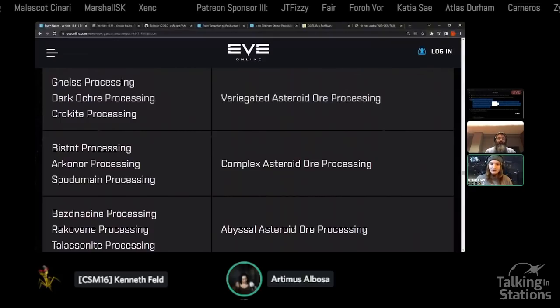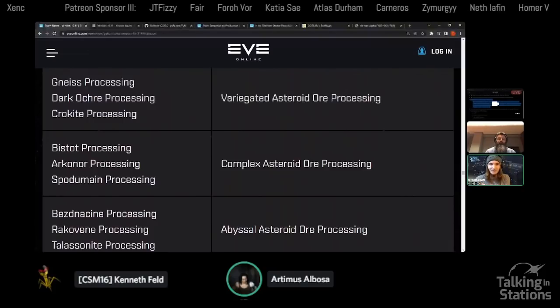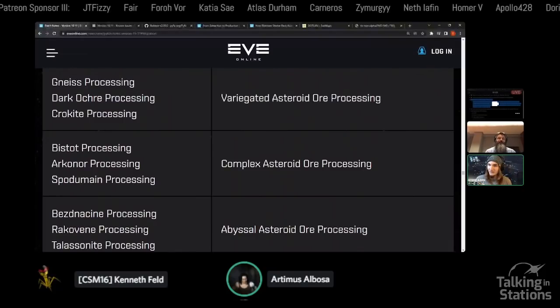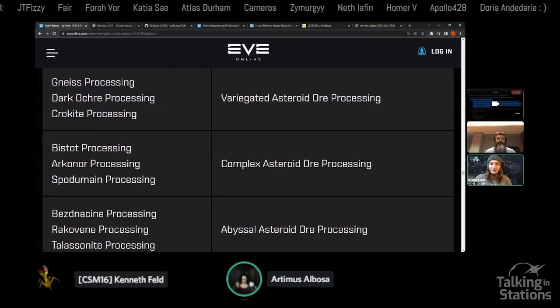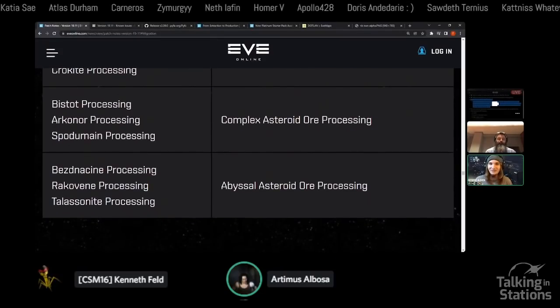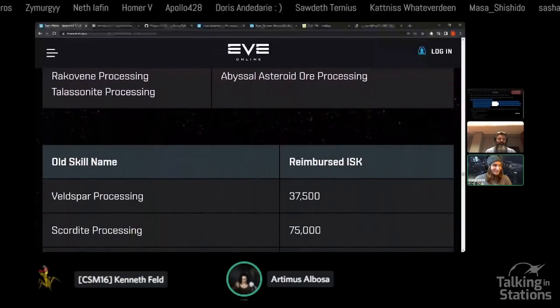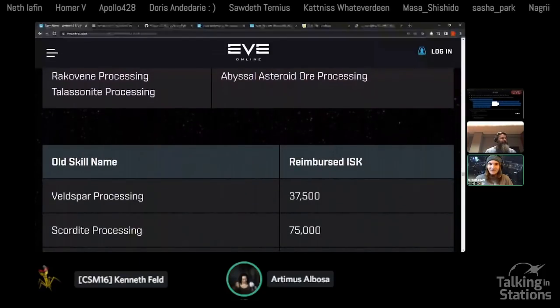but once you do get into that crystal section, now you just have more meaningful choices to make. You get to choose, do I want to make ISK faster, or do I want to not waste any of the limited resources I have available? Or do I want to ruin someone else's day by destroying all of their ore? It's wonderful. All right. That is the skills, what happened with those.